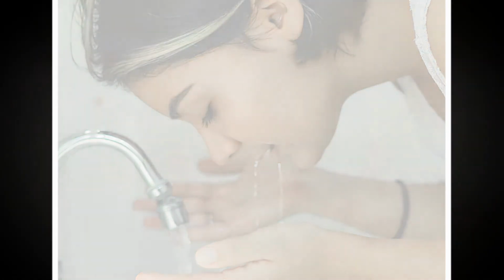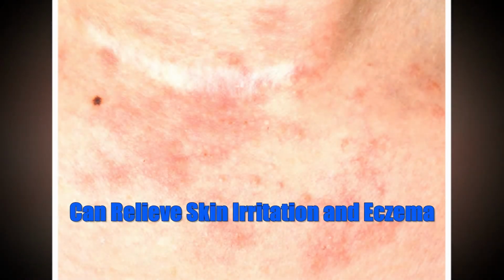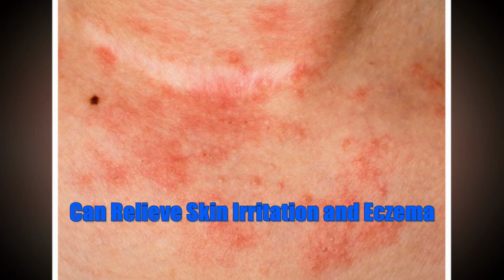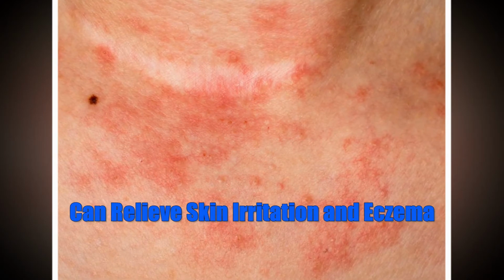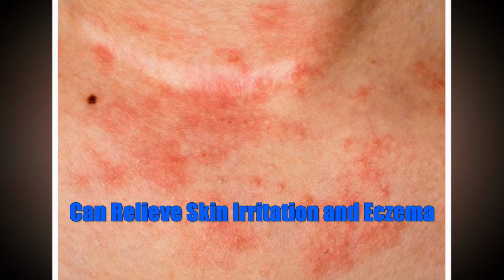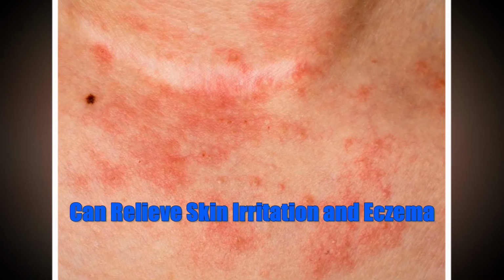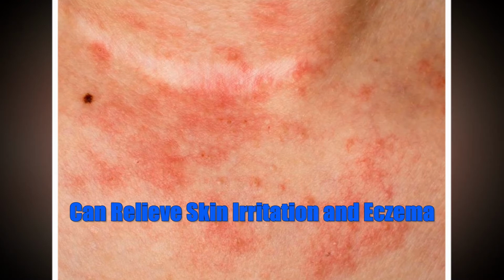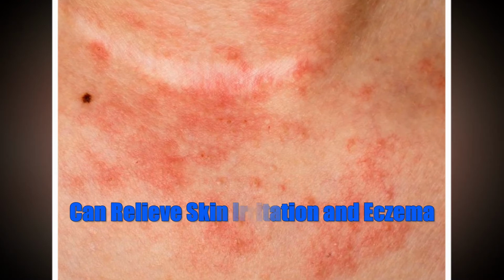Can relieve skin irritation and eczema. Coconut oil can improve dermatitis and other skin disorders at least as well as mineral oil and other conventional moisturizers. In one study, 47% of those treated with coconut oil noticed major improvements to their eczema.